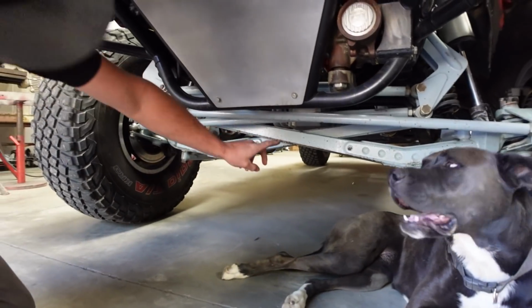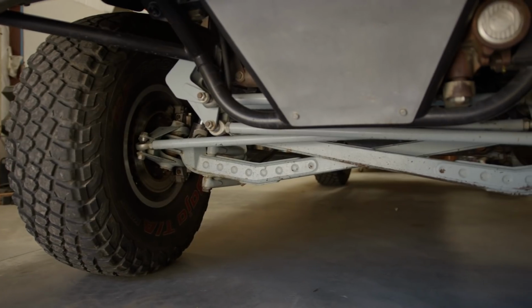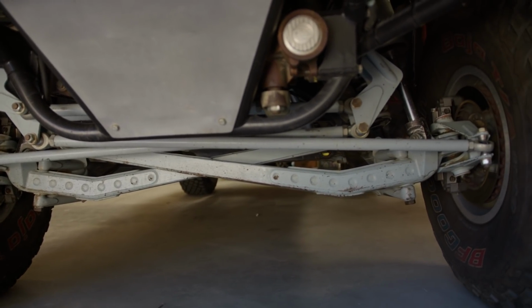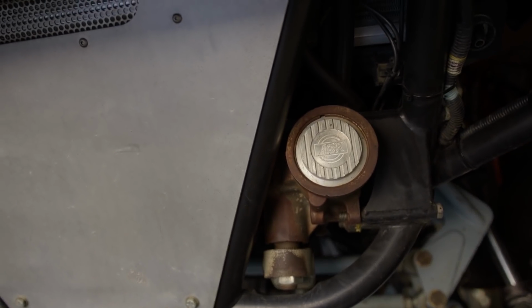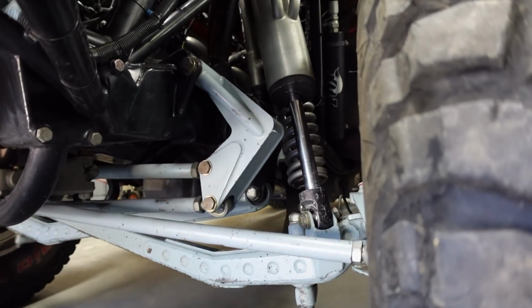And these are 73 Ford, 1-ton beams. Cut them, corrected the camber in them, and then plated everything all over. It's all chromoly plate. All the steering is just equal length. It's got a RAM assist on there that's nice and rusty. Got an AGR box that's also rusty. Dang, dude. Well, these things are holding up.